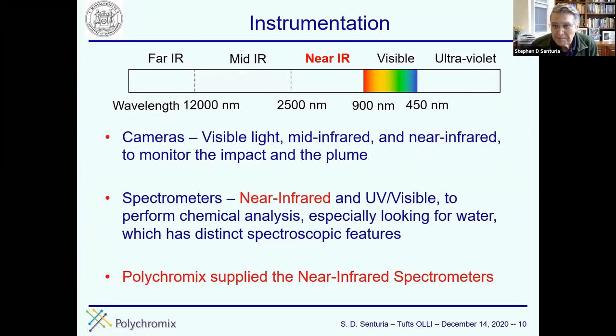So let me say a little bit about measuring things with light. We are aware that there's an electromagnetic spectrum with visible light, and at shorter wavelengths, there's ultraviolet light, and at longer wavelengths, there's infrared light. The infrared is broken up into regions near, mid, far, and our instruments are looking in this portion. The notion is that chemical species absorb light at characteristic wavelengths. And by observing the wavelengths pattern of absorbed light, you can determine what the chemicals must be around.